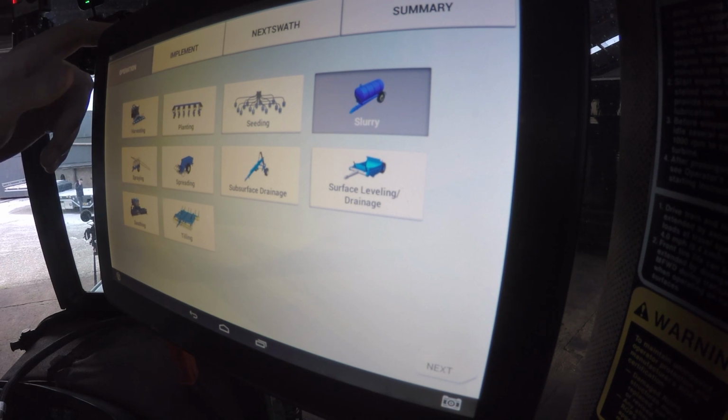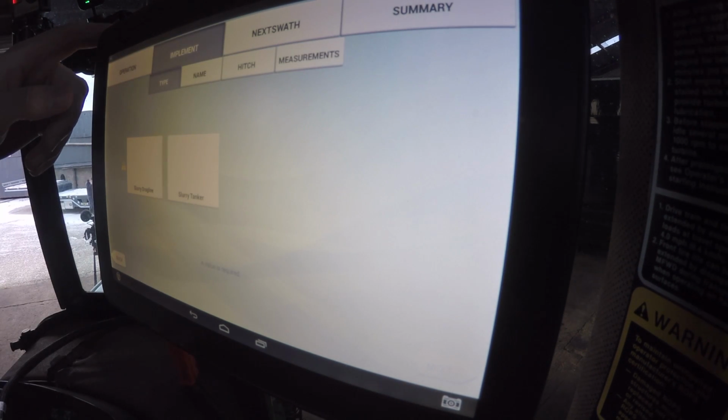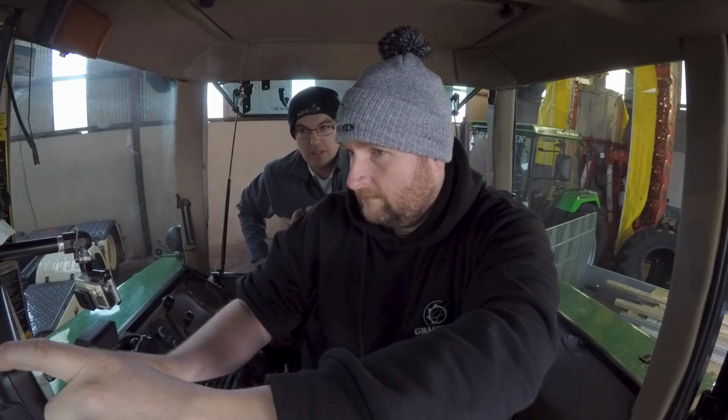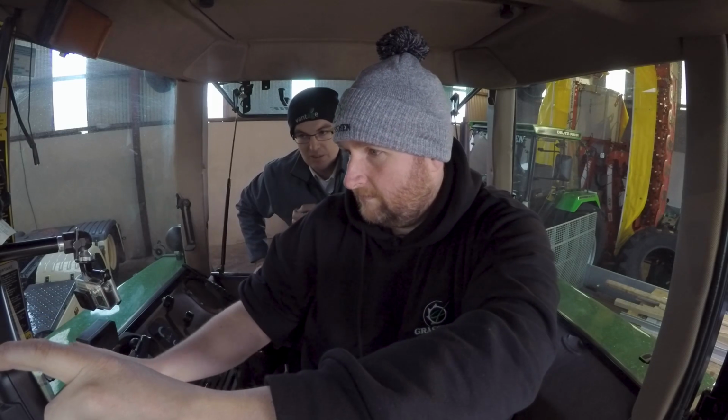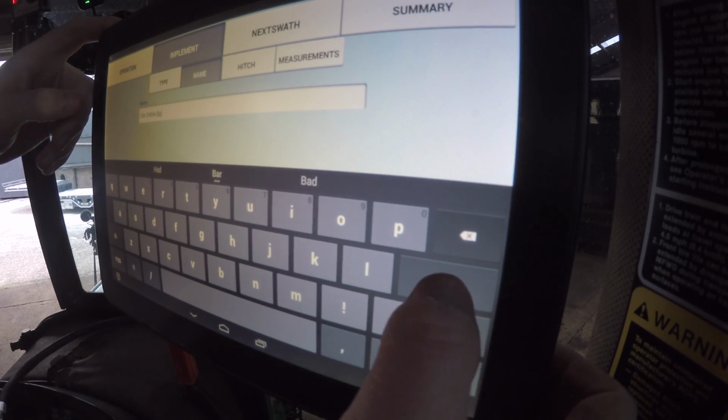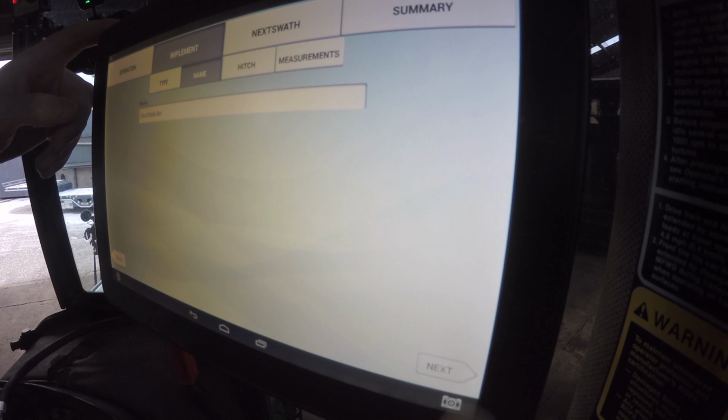So press next, bottom right. So you've got drag line, yeah, you can go drag line next. And you can rename it if you want to. You can put the brand in, or if you have a favourite name for it, you can change the name. Yeah, perfect, 10 metre dribble bar. And next in the bottom, good man.